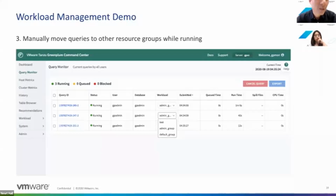Last, you see this screen shows how you can move queries manually. The screen is the query monitor in GPCC. You can choose a running query and move it to another resource group. It is useful when you want to accelerate a long-running query to a resource group that has higher CPU and memory limits.